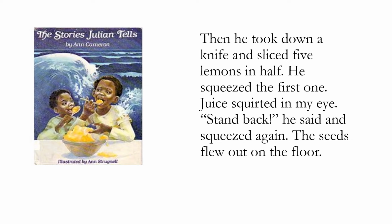All right, so this book is The Stories Julian Tells, and there's one specifically inside of it, The Pudding Like a Night on the Sea. So let's try this again. And remember, in this book, there's a scene where the father begins to make the pudding, if you've read this story before. Let's read it together and think about the words this author chose to show us what and how things are happening.